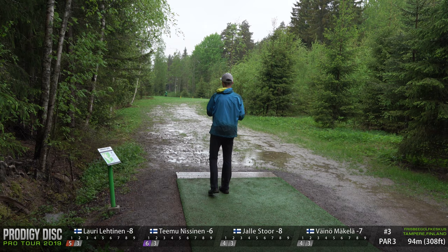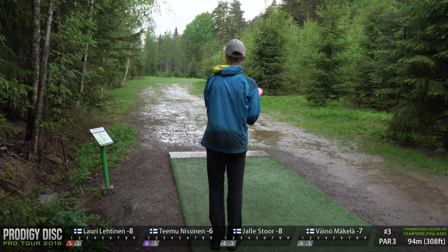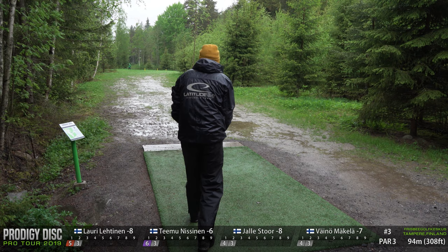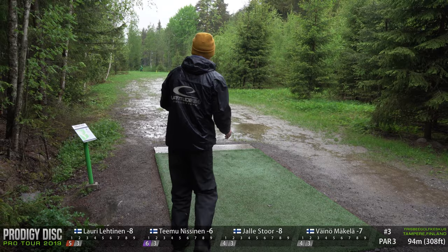And here's the first forehand of the group coming in. Lauri is going with a tight, really overstable disc. Yeah, it looks like it came out a little bit early. He doesn't have too bad of a look, though. Even though that seemed really early and to the right, he didn't go out of bounds, which is a bonus.